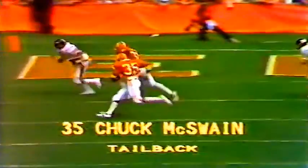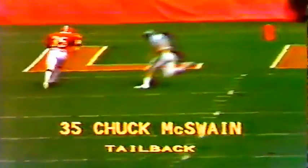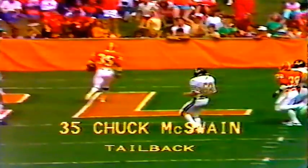A 5-yard touchdown scamper by Chuck McSwain. Somebody did a beautiful job leading the blocking out there. I missed who it was, Scott. I don't know whether you saw it. It was Jeff McCall, the fullback, who was out in front and threw a beautiful block on the corner.